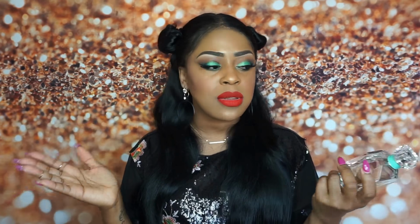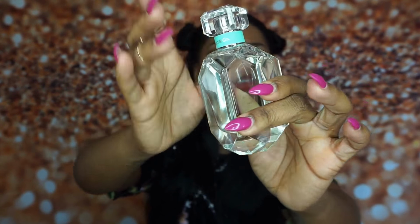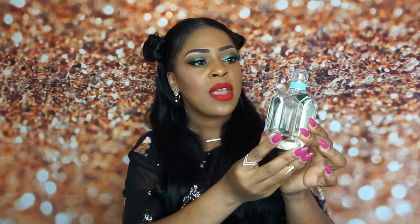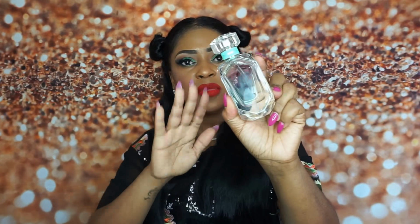And the packaging is gorgeous. We know how Tiffany do. We know how they do. So this was no different. And this is what it looks like out of the box. It's very transparent, really. And it's very light. I was thinking it would be a lot heavier, but it's not.